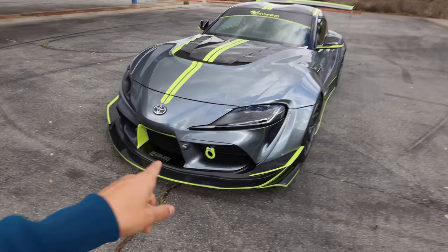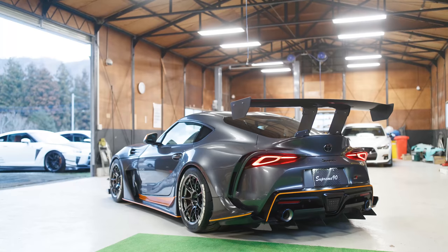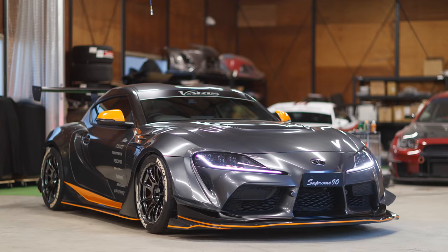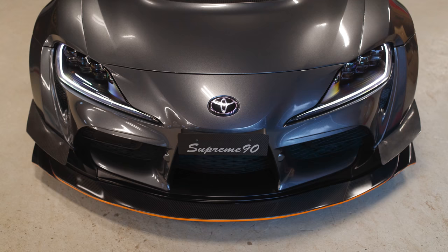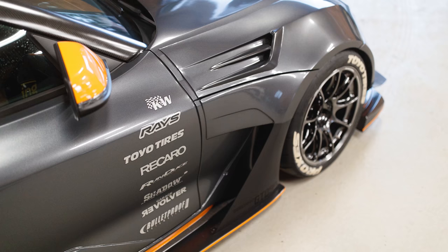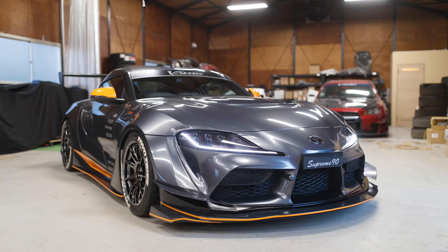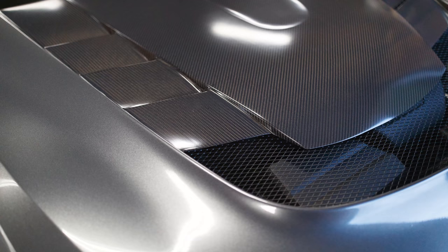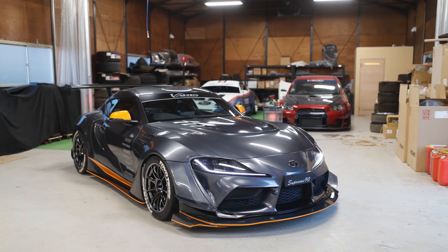But this is special to me because we actually had a chance to feature the very first Varis body kit for the A90 Supra in Japan at Varis when we were out there for Tokyo Auto Salon. And the crazy thing is, when we saw it there, it wasn't actually a body kit. It was just like a handmade thing. And I think it probably had a lot of Bondo to get it to work. But it was a one-off piece kit, and it was actually the master mold that they made to create this kit.